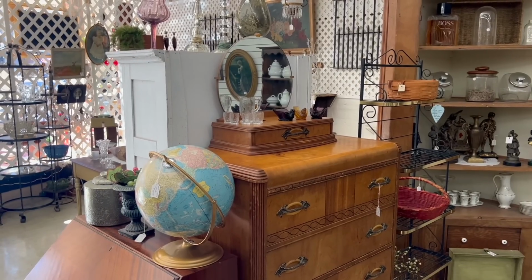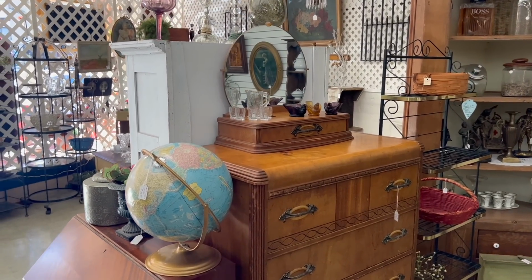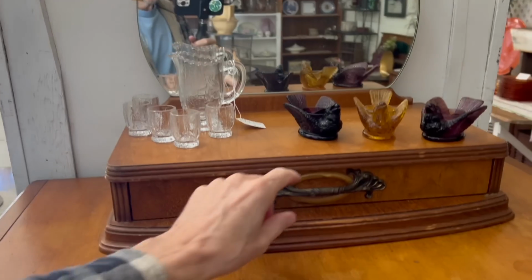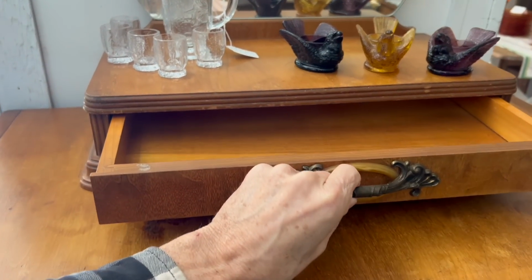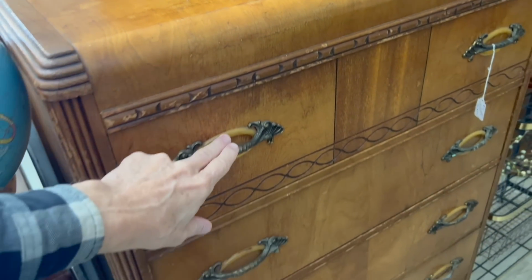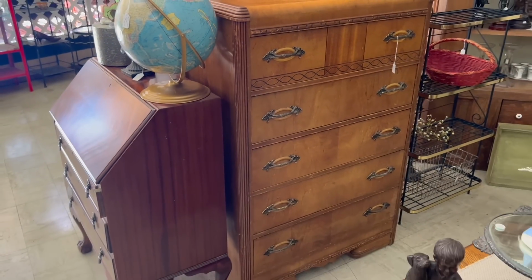Looks like they have some nice furniture too. I like this Art Deco piece. It is a dresser. The mirror is small and built in almost like a shaving stand would be. It's got a drawer here to put your gloves or your jewelry or your small pieces. Celluloid trim on the handles here. This one's priced at $399.